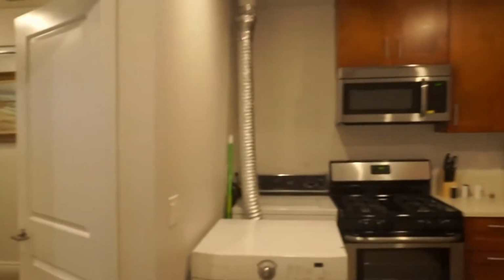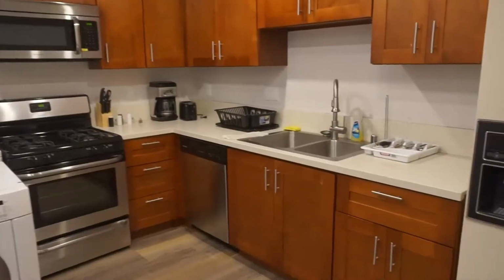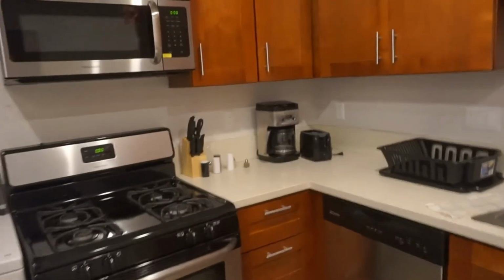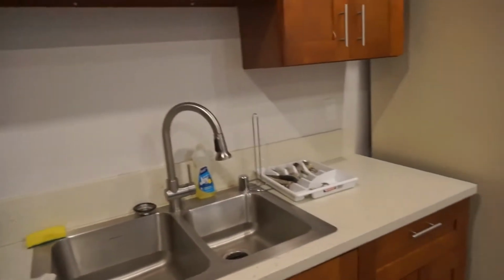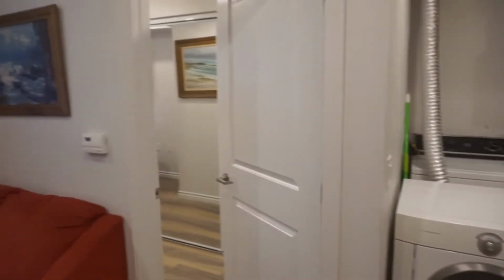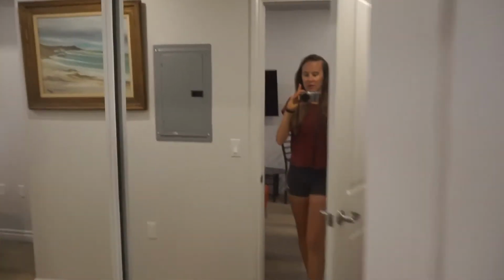The kitchen has something where you can do your laundry as well, and is equipped with an oven, microwave, and something to make your coffee and prepare your breakfast in the morning. And then you have the large fridge, which is a little bit of an older model, to your right. The apartment is also equipped with AC, which is awesome. And then you enter the bedroom.